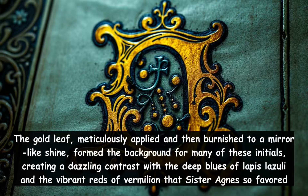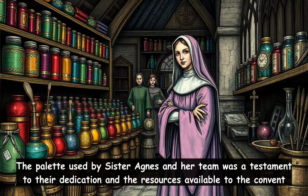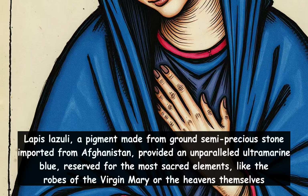The gold leaf, meticulously applied and then burnished to a mirror-like shine, formed the background for many of these initials, creating a dazzling contrast with the deep blues of lapis lazuli and the vibrant reds of vermilion that Sister Agnes so favored. The palette used by Sister Agnes and her team was a testament to their dedication and the resources available to the convent.